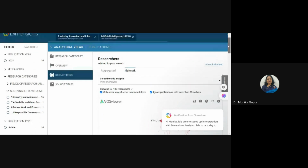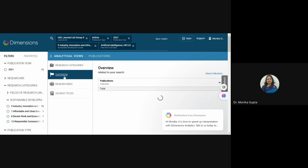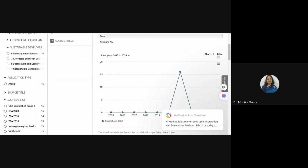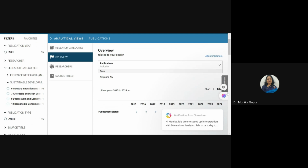You can also export this if you want to use it in your research. You can download it in both forms, aggregation and network. That is the beauty of this software. You need not go for additional effort. Now see, year-wise, in graphical or chart form, or if you want to present it in the form of a table.